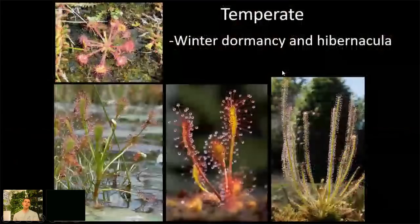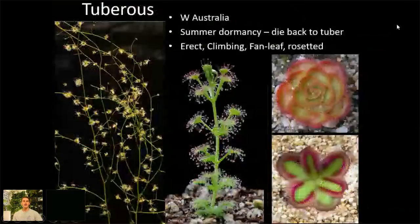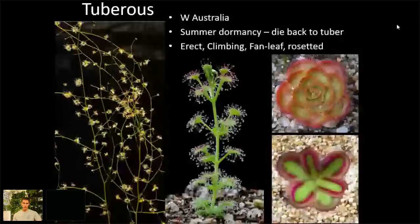Other carnivorous plants include the temperate ones, which are from England and also here in Florida. All of these are native to Florida, although they die back all the way to this little hibernacula, which is this little resting winter bud, which doesn't look like much, so you might get nervous. I think a lot of times people throw their carnivorous plants out in the winter, thinking that they're dead, but they're actually just dormant. Another group is the tuberous sundews, which can grow to great heights, several meters.